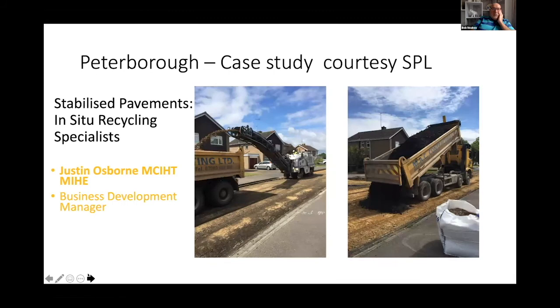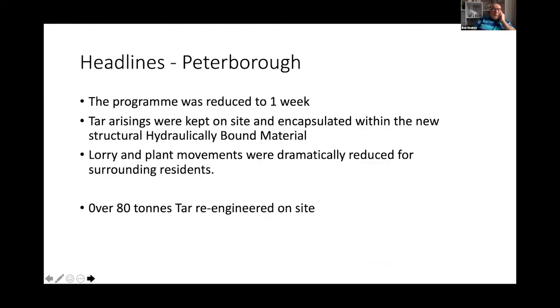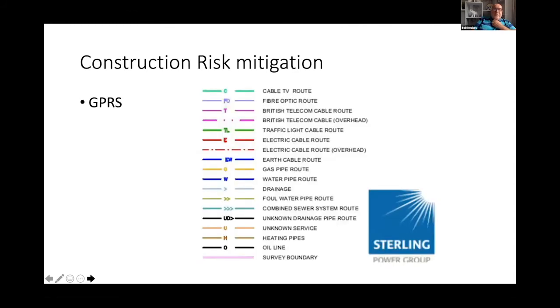So this is the case study of a job in Peterborough. It was undertaken by Stabilised Pavements. So they took the top layer off. They reduced the programme of work for Peterborough to 1 week instead of probably a month before. They took some arisings, kept them on site, and then incorporated them back into the hydraulic bound material. So there was no waste produced because nothing left site. And over 80 tonnes of tar were re-engineered on site. You've got to do your normal ground investigation to make sure you don't cut through any electric cables, especially if they're coming from wind turbines.